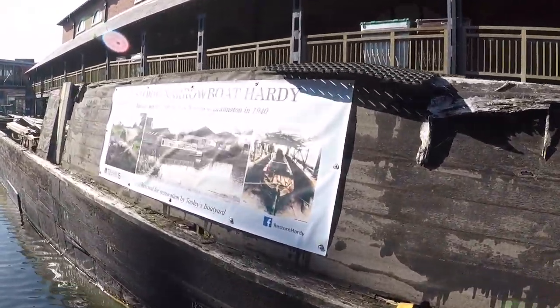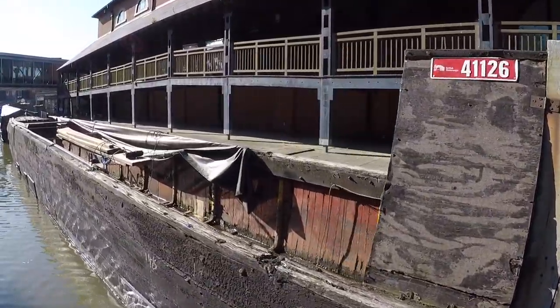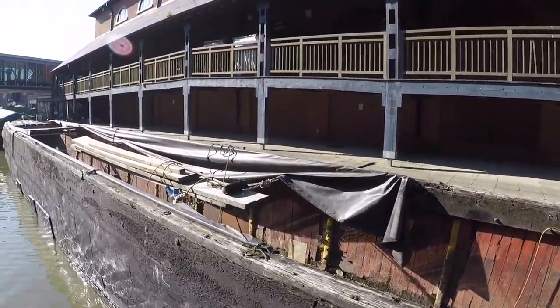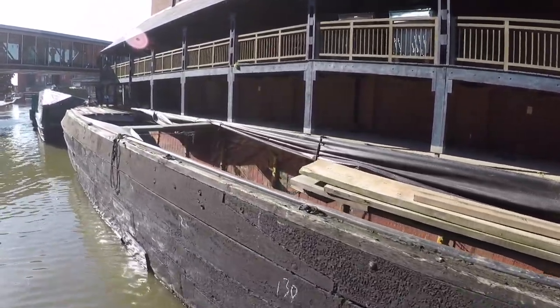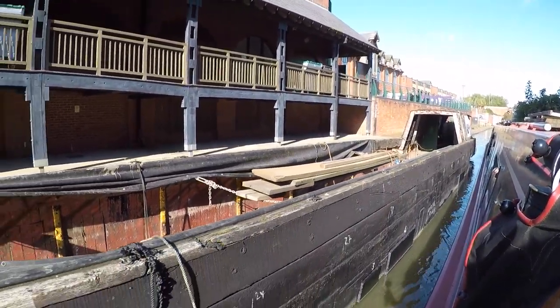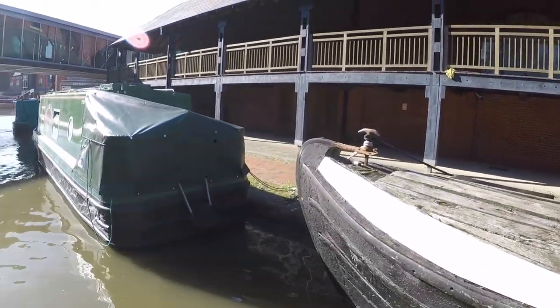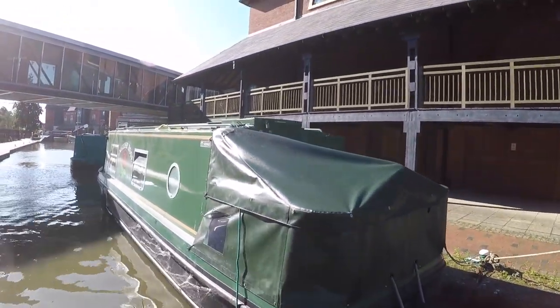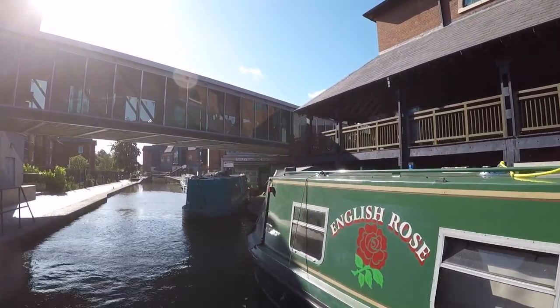Is Hardy, which is owned by Tooley's. I believe this is the one that also sank just after they got her. But nice to see she's back up and about again, and she's going to be there for restoration for Tooley's. And there's Tooley's boatyard there.